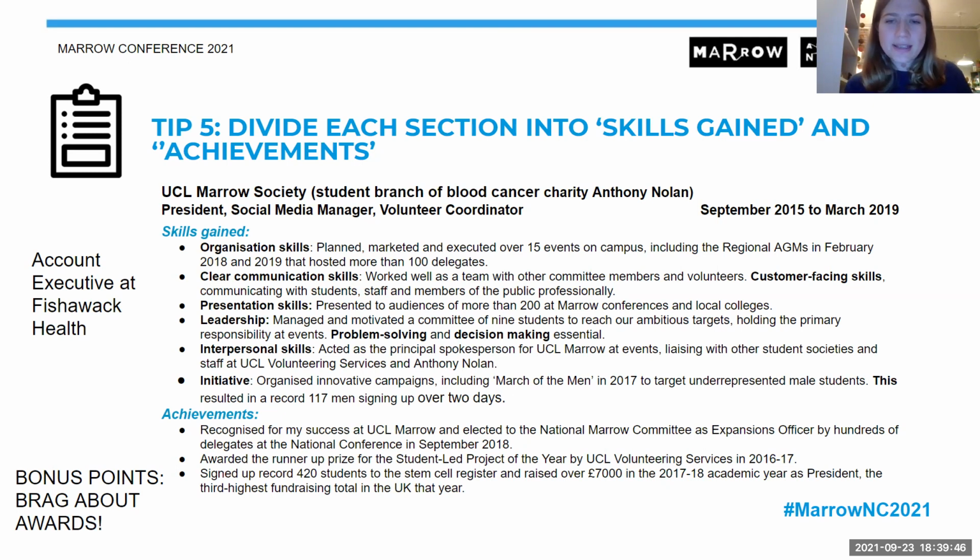But then that doesn't always leave room for the achievement side of things. So she then added another section where she can show off, because you can say that you ran committee meetings, but then this shows that the committee meetings actually brought about big success for the group. And her Marrow group were really impressive, and they won loads of rewards. So I think it's nice to include those too.